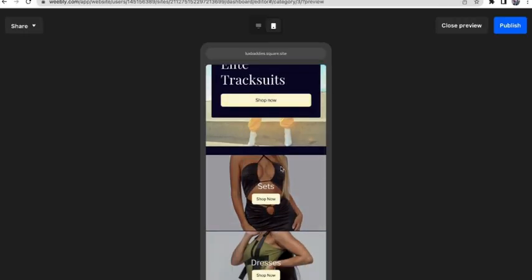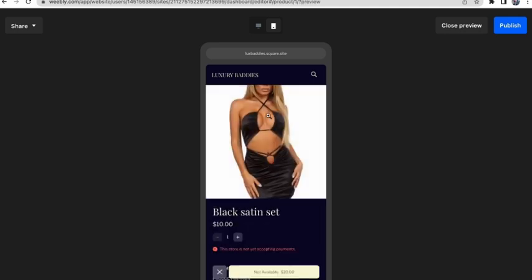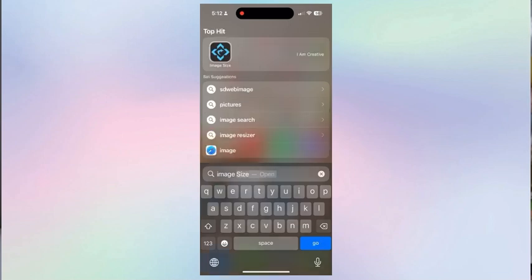So that being said, after you guys connect your domain, you can go ahead and preview your website. And if you guys wanted this to show the entire model like I had in the original image, all you have to do is go to an app called Image Size. I believe it's around $3 on the Apple App Store, and just resize it to 180 by 180 on there.